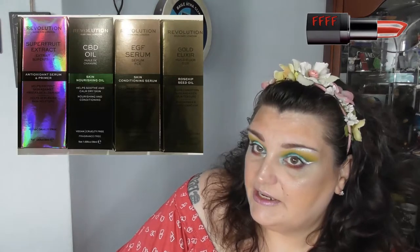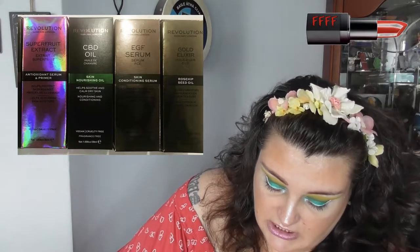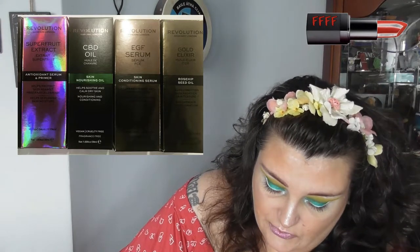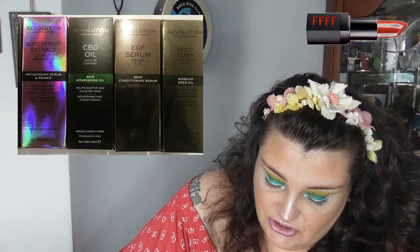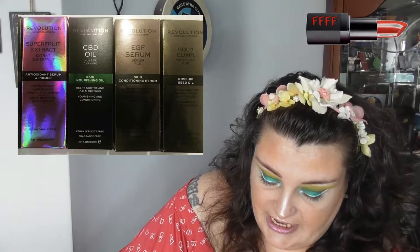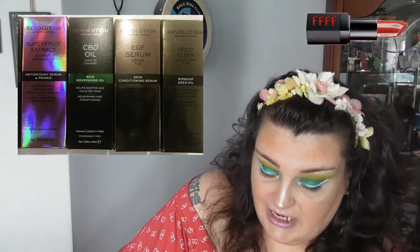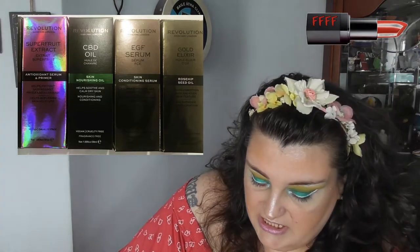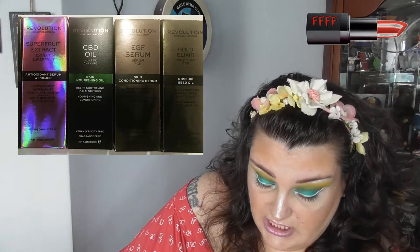Continuing with Revolution, Adam Minto put this picture up, these different boxes for skincare. Authentic, high potency, affordable. The skincare revolution is coming autumn 2018. Just four of the huge skincare coming soon to our partners. And you can see there's a super fruit extract antioxidant serum and primer that I like the sound of. CBD skin nourishing oil to help soothe and calm dry skin.